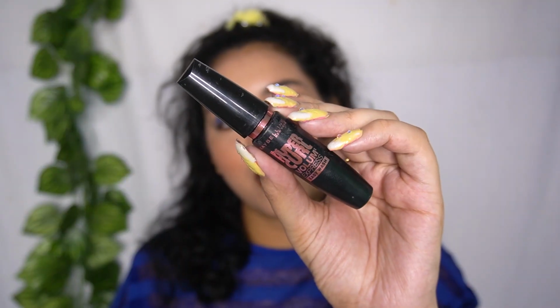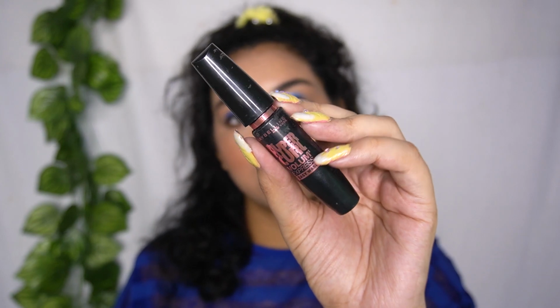The first mascara that I am going to show you guys is this one right over here. This one is the Hyper Curl Volume Express mascara from Maybelline. Such an iconic mascara right over here. So many people love this mascara. The best part is you are getting such a beautiful mascara at such an affordable price.